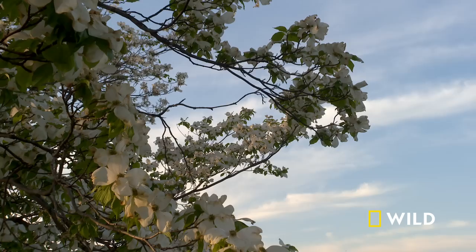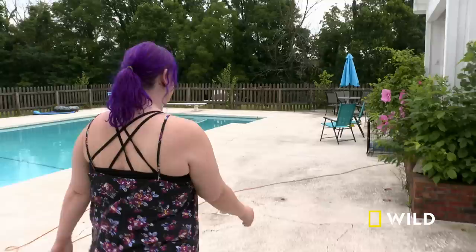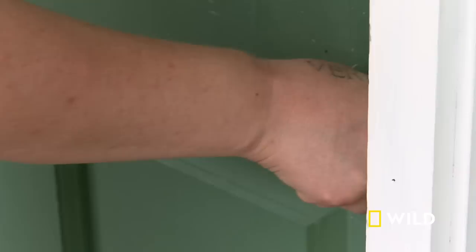It's been three months since the blind opossum first came into Brigitte's care, and her recovery has been nothing short of miraculous. Today, the opossum's rescuer, Katie, is here to see her for herself. Hey, Katie. Hi. How's it going? Good, how are you? I'm so glad you could make it. I know. I'm so excited.